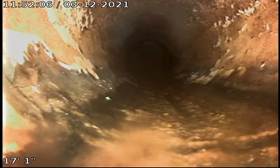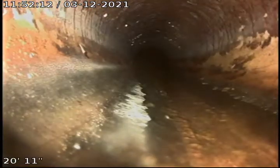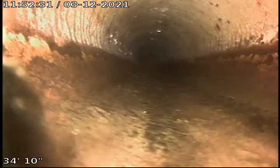Okay, we're going to continue running through. We got a little bit of buildup in the waistline under the house. Not terrible at this point. I wouldn't even flush it out at this point, but eventually it may need to be flushed. This line is apparently coming from the guest house at the back of the property.